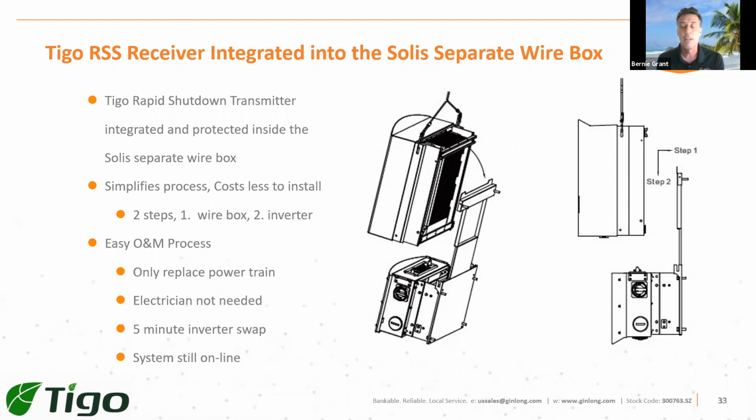The second benefit is that you can install the wire box. It comes with a protective cover to maintain its NEMA 4X rating. That requires an electrician to install. Installing the powertrain does not require an electrician. It's literally sliding it into place and the mating connector lines up automatically. Two screws on each side, turn on the power, and it's ready to roll. Very simple, very easy for O&M in case you have to replace an inverter due to some sort of damage. It makes it very simple to install and reduces your overall cost instead of having to have an electrician carry a large heavy box.